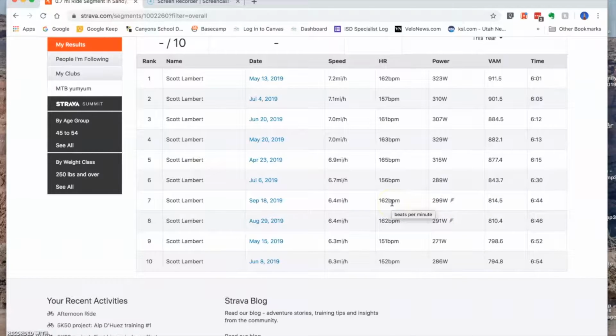So that's how I would like to use segments, as a little bit of a training tool. Maybe not so much as a training tool as a motivation tool. We'll see how we do over the next couple of weeks.